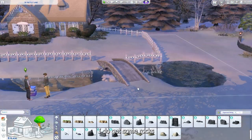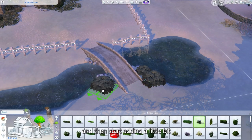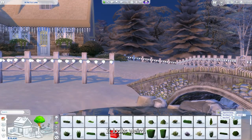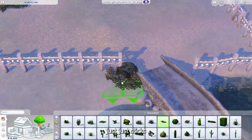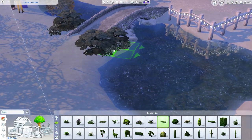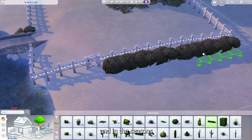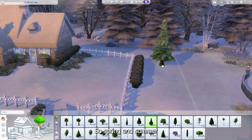I do get some rocks around the bridge here, and then start adding a little bit more landscaping with bushes. Again, it makes it kind of hard because it's winter and it looks weird, so I tried to use things that aren't just sticks coming out of the ground. I do add quite a bit of landscaping, and it does look nice in the winter and in the seasons where things would be flowering, spring and summer.